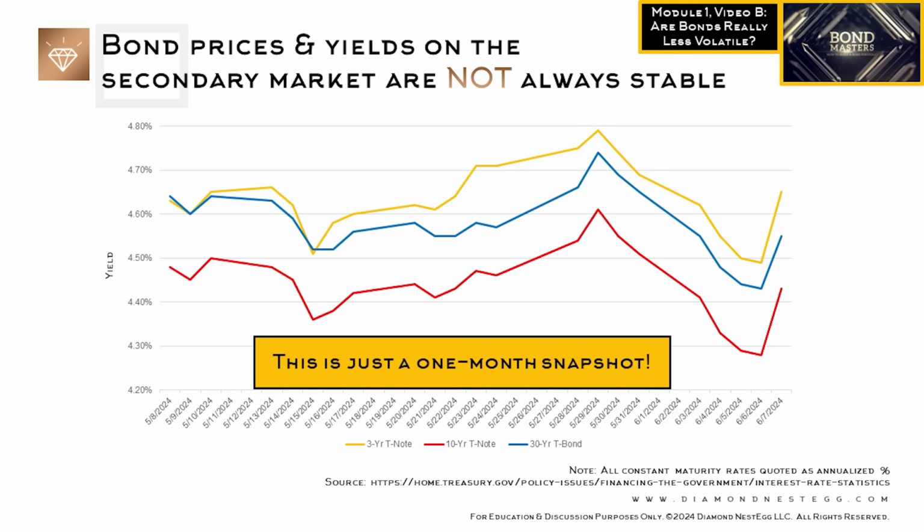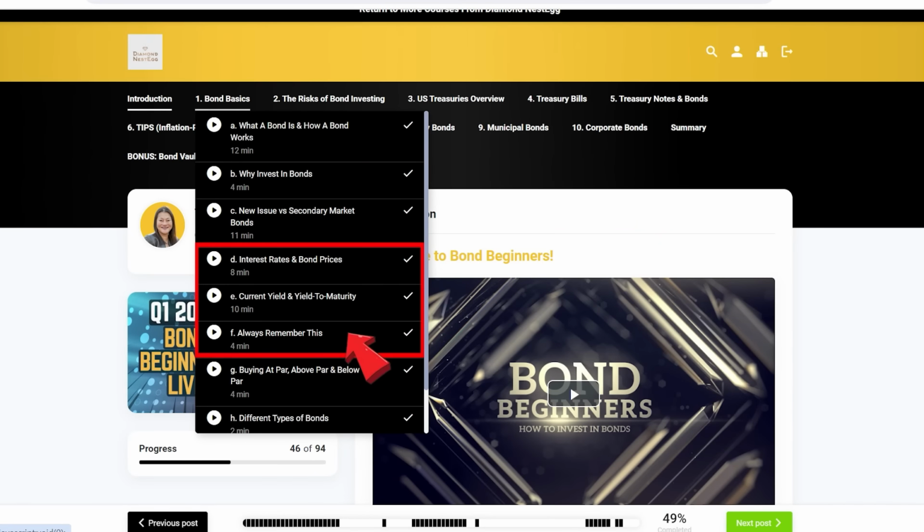Bond course fans, please refer back to Module 1, Video B in Bond Masters for a more detailed refresher on bond price volatility on the secondary market and where the stability in bonds actually comes from. Because yes, bonds can be a stable investment if you follow a few basic rules and employ techniques such as bond laddering. For those of you who need a brush up on the relationship between bond prices, interest rates, and yields, these are the videos in Bond Beginners that will jog your memory.